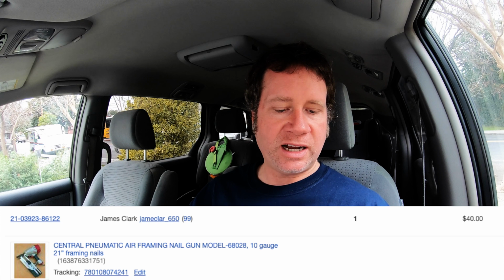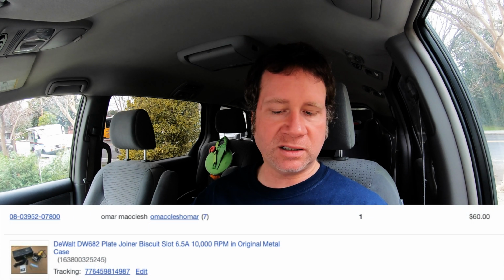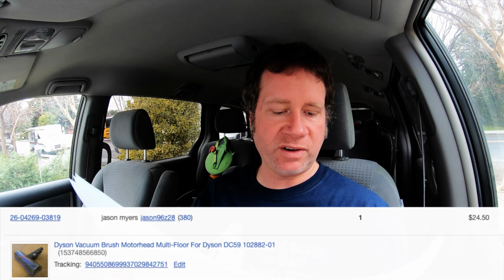The Central Pneumatic nail guns. I got 2 of them for $15. I sold 1 nail gun for $40, and then the 3-in-1 nail gun I sold for $20. I got that DeWalt biscuit joiner, the DW682. I bought that for $15, and that sold for $60. The DC59 Dyson Motorheads, I bought 2 of those at a garage sale for $5. One of them sold for $32, the other one sold for $24.50.